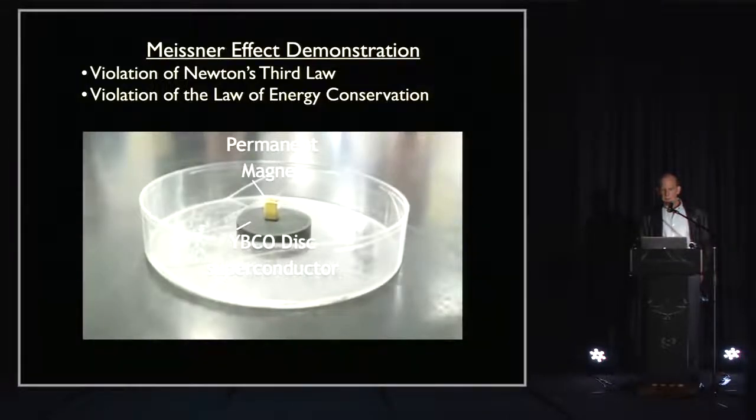Now, this is to demonstrate that the idea of violation of energy should have been known for years in the Meissner effect, the maglev idea that operates. It's been shown. Here's a video.